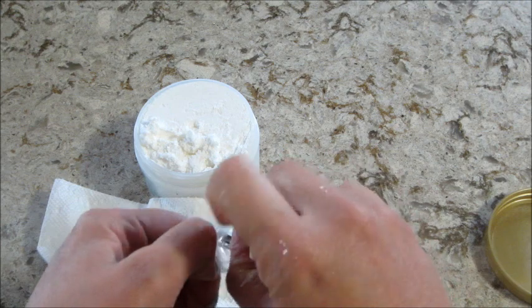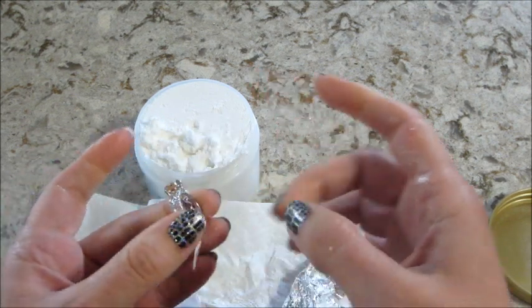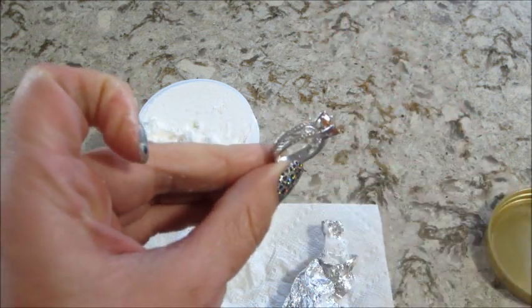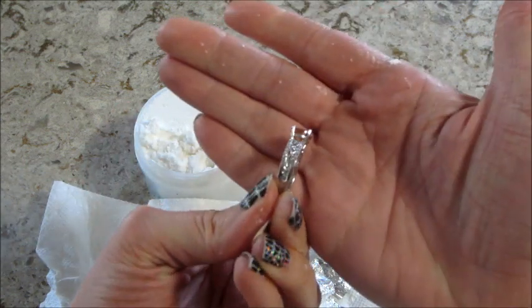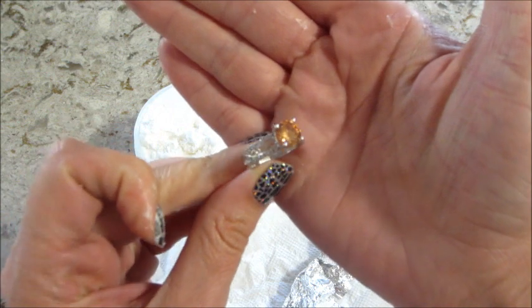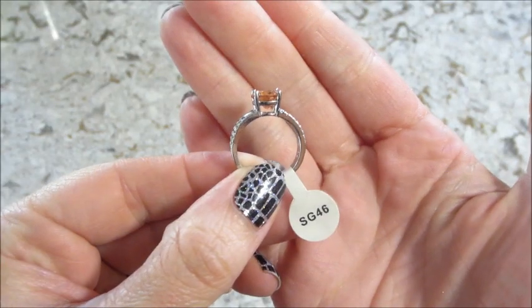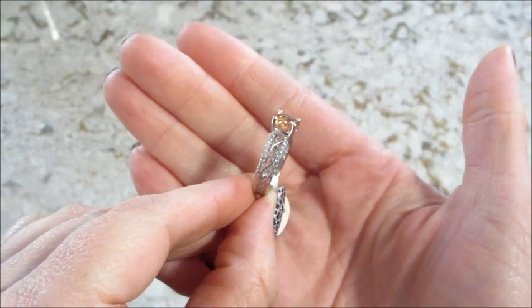But I will say I have seen people win big ticket items from this company. You'll get a token inside instead of a piece of jewelry, and that's how you know you won. That's a pretty cool ring. Very pretty stone. Has some nice detailing on the side. So I'm going to go ahead and enter the code, and I'll be back to show you a better view of the ring. So the code SG46 appraises for $20.